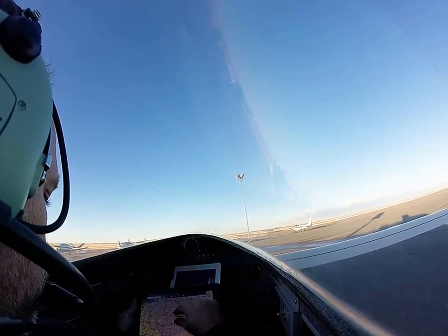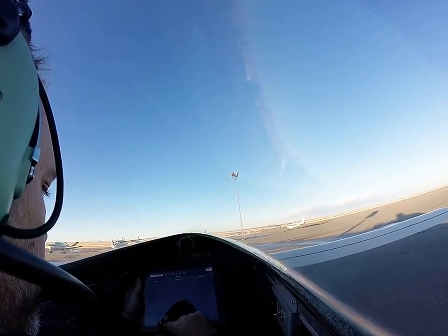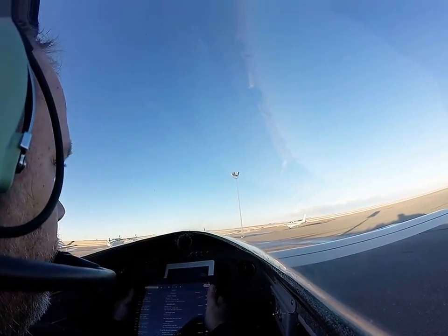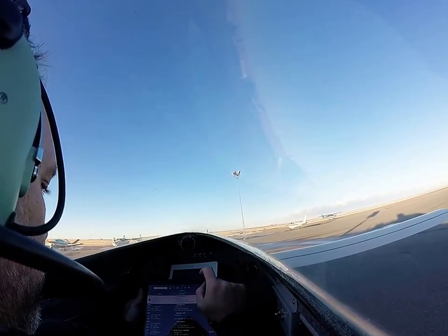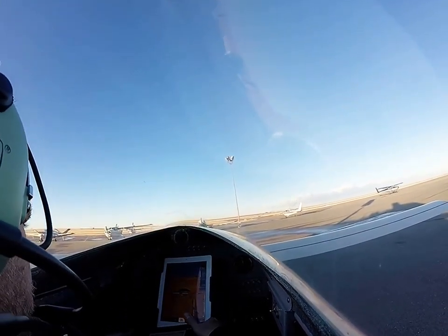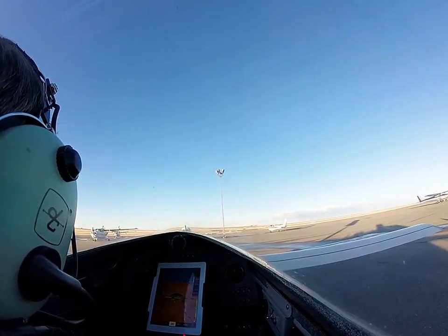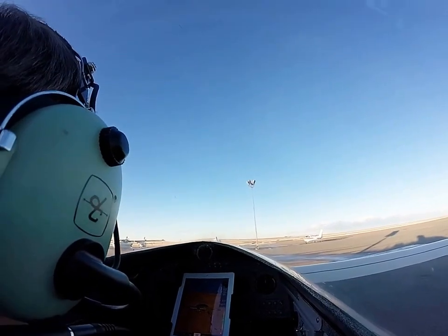Advise on initial contact, information Lima. Current time 2247 Zulu, wind 090 at 6, visibility 10, sky condition, few clouds 2,500, clouds 6,000, temperature 5, altimeter 29.901. Expect visual approach runway 35, IFR departures runway 8. Advise on initial contact, information Lima. Current time 2247 Zulu, wind 090 at 6.